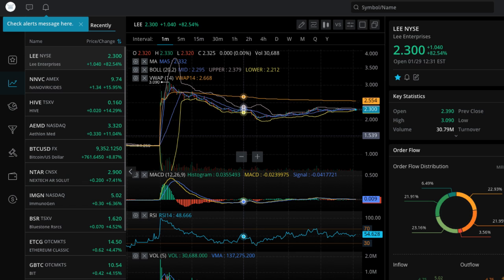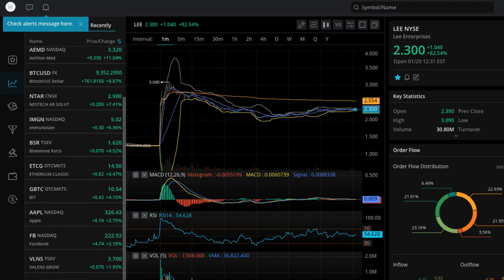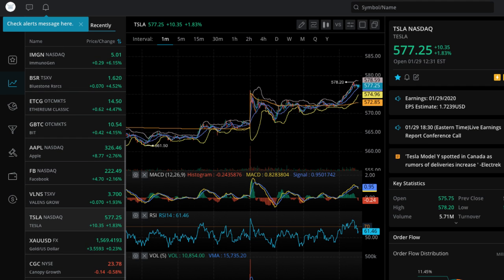If you're up 40%, take it. Why let your account go down from 40% to 25%? Take the 40%. Stay in cash, wait for your opportunities. Opportunities will always present themselves. Like, look at Tesla, just ripping. It just keeps ripping.